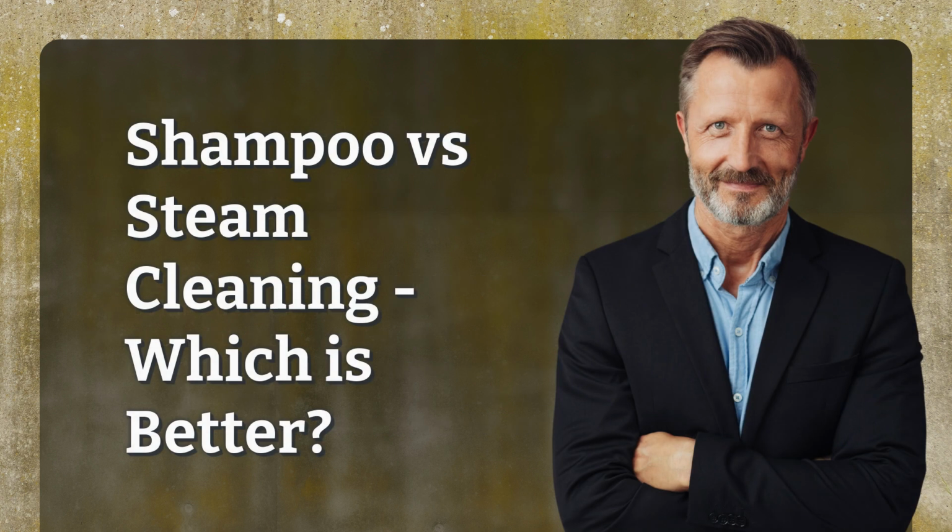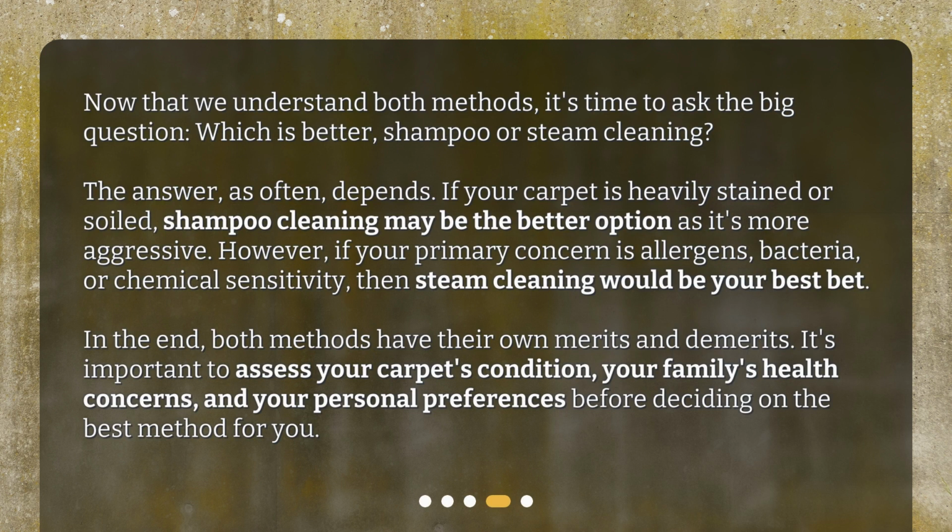Shampoo versus steam cleaning, which is better? Now that we understand both methods, it's time to ask the big question: which is better, shampoo or steam cleaning? The answer, as often, depends. If your carpet is heavily stained or soiled, shampoo cleaning may be the better option as it's more aggressive. However, if your primary concern is allergens, bacteria, or chemical sensitivity, then steam cleaning would be your best bet.